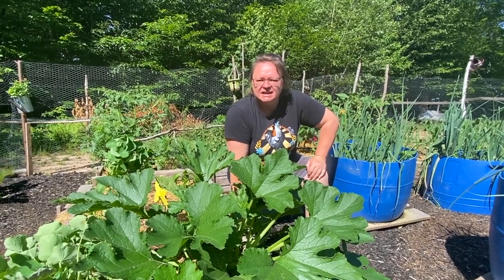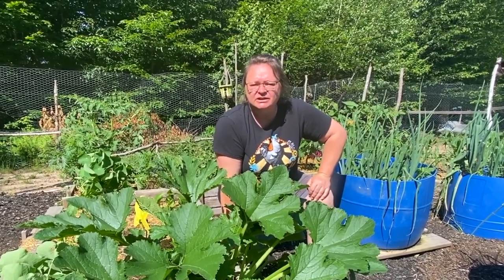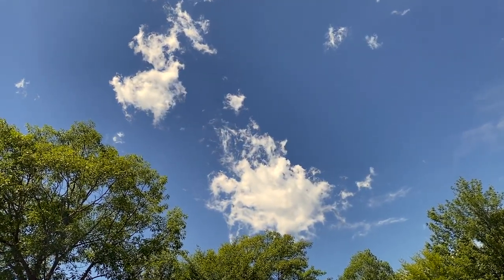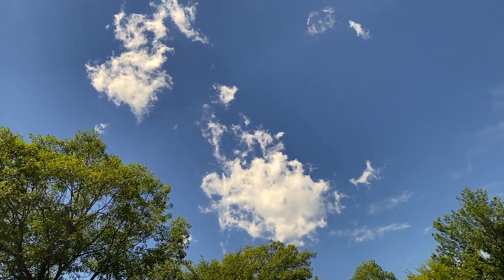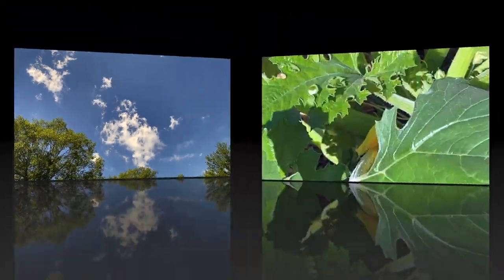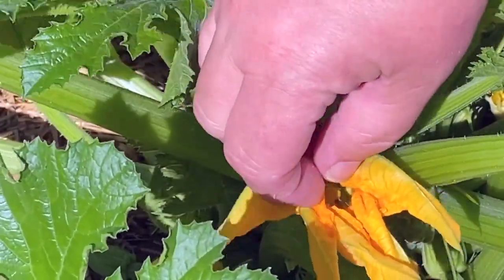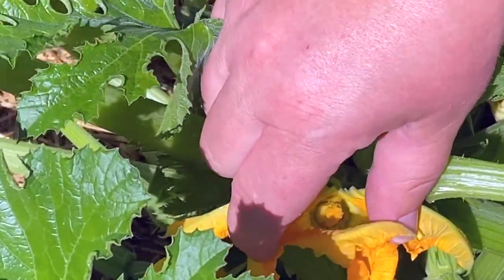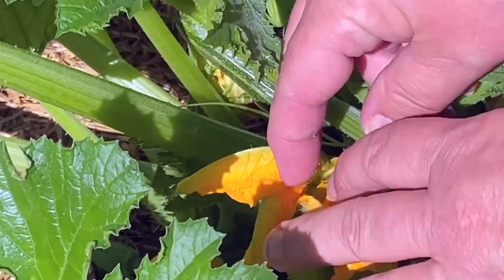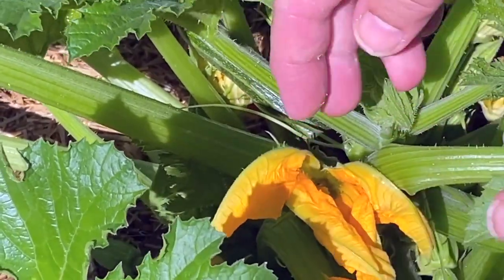I'm Shelly. Came outside today to do a little garden update because the garden is popping and growing like crazy, and I found a problem. So here's my problem. I've got squash bugs already in my garden, and they're starting to fly away everywhere.